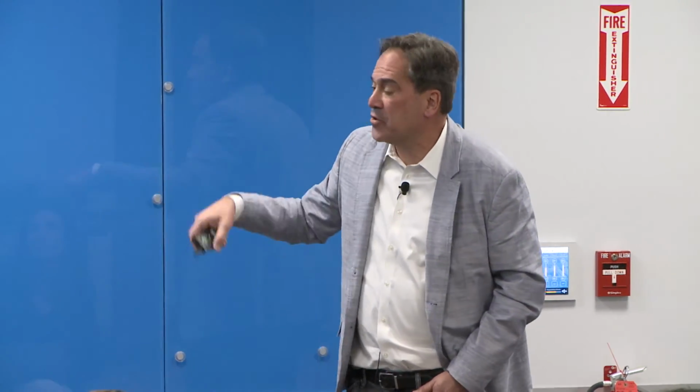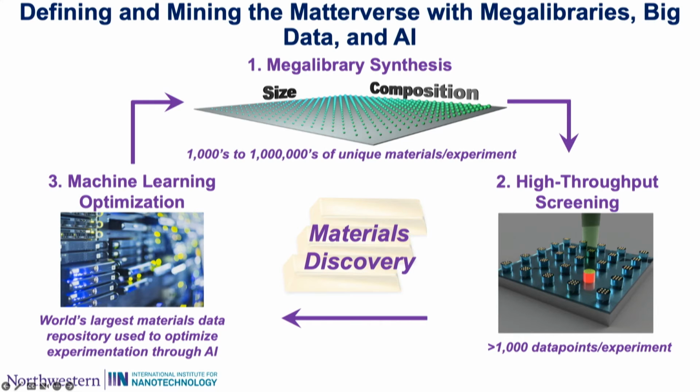Okay, so now how do you put it all together? That's where Toyota comes in. We've got megalibrary synthesis and high throughput screening, and we're not there yet. We're working on all these, and we will be working for the next decade to create a massive set of capabilities. But how do you then put this into machine learning and ultimately feed the machine, so to speak?